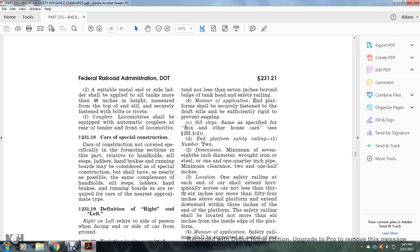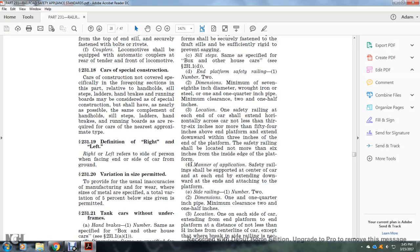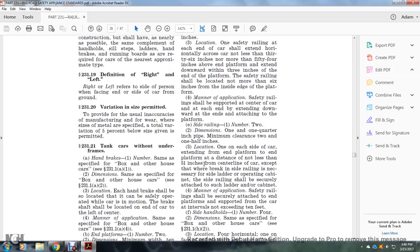C. Statute 231D, end platform safety railing. 1. Number. 2. Dimensions: minimum of 7/8 of an inch in diameter wrought iron or steel, or 1 1/4 inch pipe, minimum clearance 2 1/2 inches. 3. Location: one safety railing at each end of the car shall extend horizontally across the car not less than 36 inches nor more than 44 inches above the end platform, extending downward to within 3 inches of the end platform. The safety railing shall be located no more than 6 inches from the inside edge of the platform. 4. Manner of application. C. The railing shall be supported at the center of the car and at each end, extending downward and attaching to the platform.